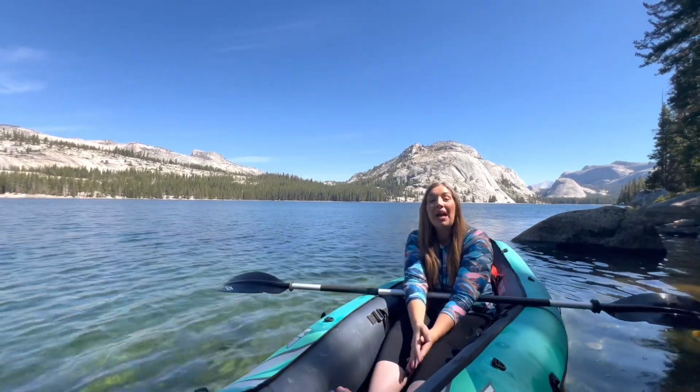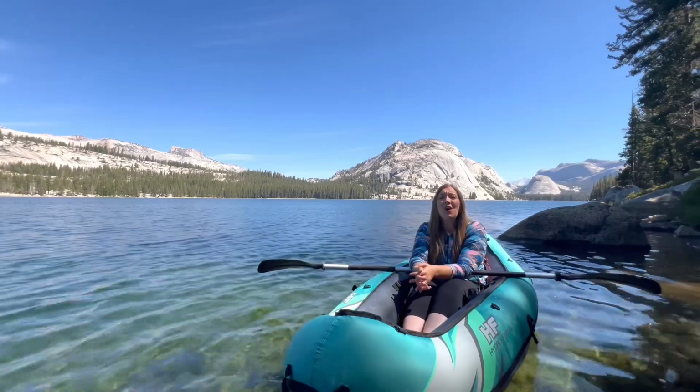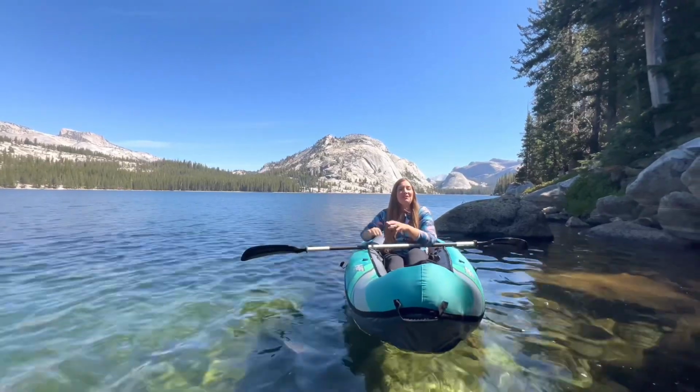This is truly a magnificent way to experience Yosemite's high country. It's so fun to see the rolling granite domes and the towering peaks in this area from such a unique vantage point.